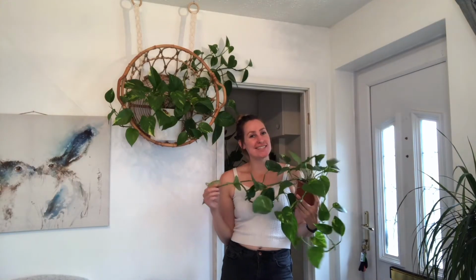Number 3 on the list today is the golden pothos. Once again, this is one of the first plants that I bought, as you know from the title of the video. I currently have 4 of these plants, and it's purely because they are just so easy, they grow so quickly, and they are so easy to propagate.